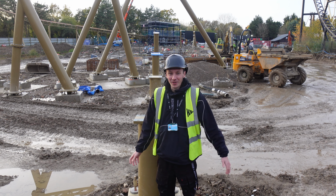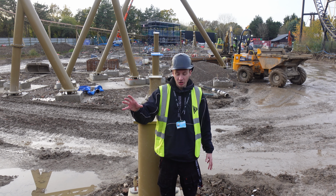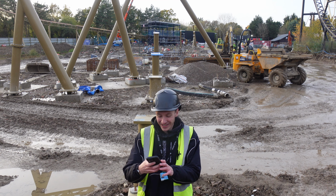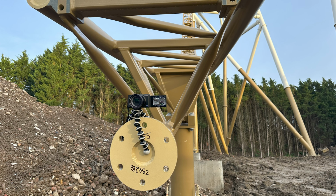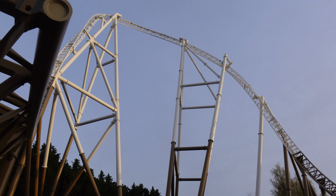But yeah, talking of the site, I'm currently starting this video down the lower end of the construction site. I'm currently using Hyperia as a tripod. This is a little bit mad. Let me take a picture of this to show you guys. It's quite funny. There you go. It's not every day you get to use a roller coaster as a tripod, is it? But yeah, I'm currently stood underneath the insane twist element of this ride. Let me turn the camera around for you all. Look at that. It's absolutely gorgeous.